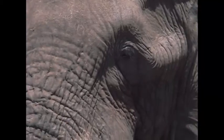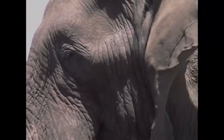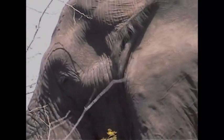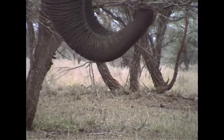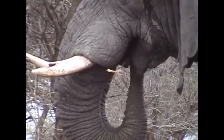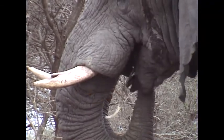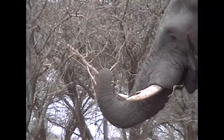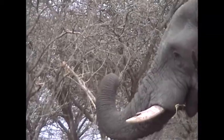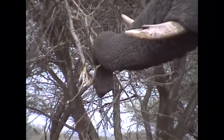The elephant's skin is very thick, especially around the main part of the body, where it can reach up to an inch in thickness. It's very tough. The elephant has chewing teeth, which are replaced approximately every 3 years. Its trunk is really a fusion of the nose and the upper lip.